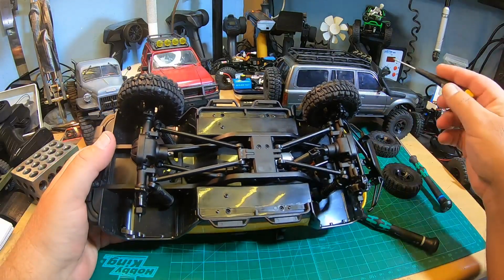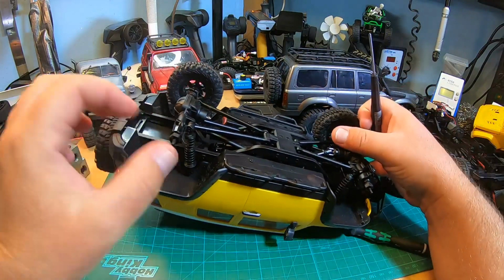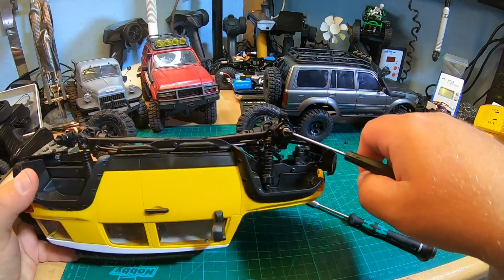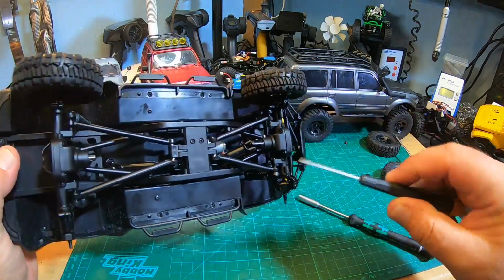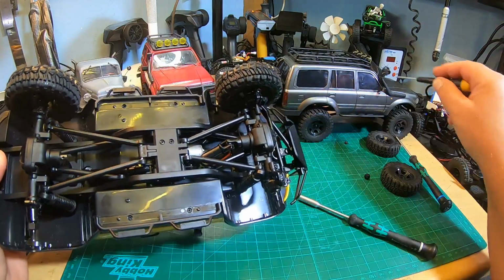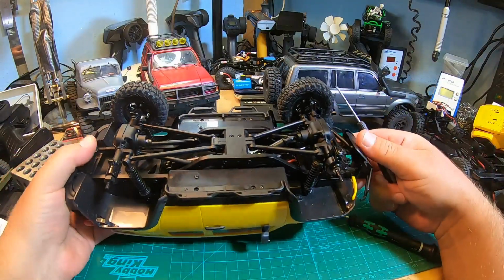Of course, as in the LC80, you can see it here. There are no ball bearings, there are bushings. There are only 2 ball bearings, 2 large ball bearings, one on the right and one on the left C-hub, as in the EasyRC models and in the licensed Toyota LC80.